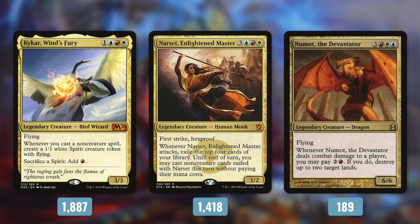But Kaikar Wind's Fury is definitely not a flop with 1,887 decks. And then everyone's favorite, Narset Enlightened Master, is also not a flop at 1,418. Even Numat the Devastator is a legit commander with 189.